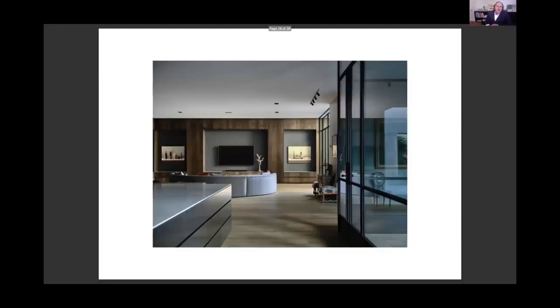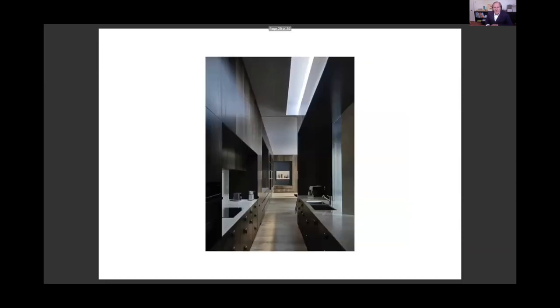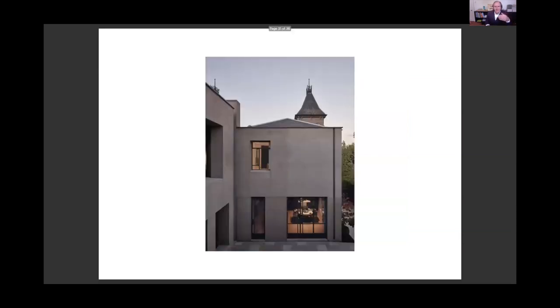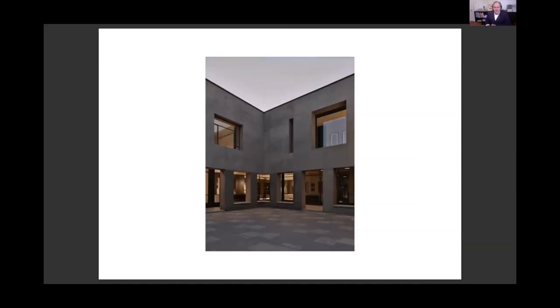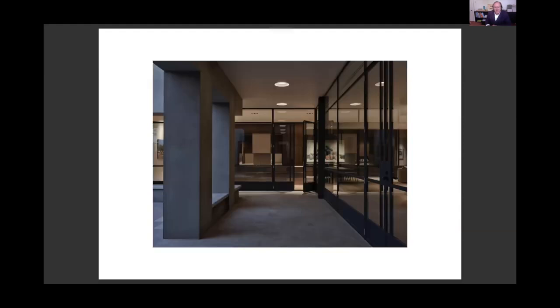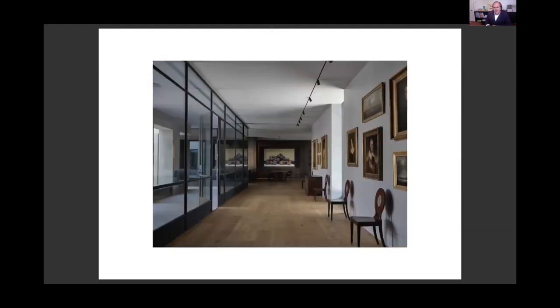Looking towards the main living room area, prep kitchen, and then just a final series of images of viewing these spaces from the courtyard. What was important is how these spaces are viewed through one space into another. So the study on the bottom, into the kitchen, living room, a view down to this quite important piece of sculpture in the distance in the sitting room, cloister, and then back to the main gallery.